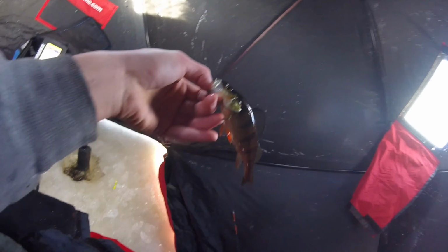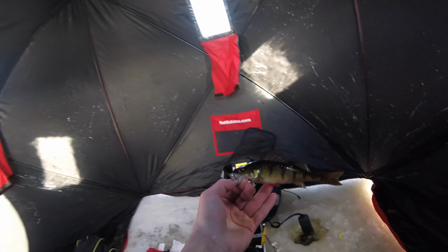I'm gonna try to open up all the windows, or one more window. Just gorgeous, gorgeous specimen of a fish. That's awesome, guys. Fish number three of the day. Get back down there, bud. Early ice, baby. Early freaking ice.